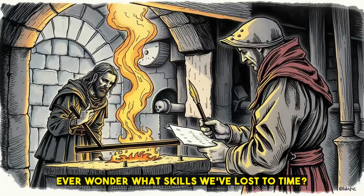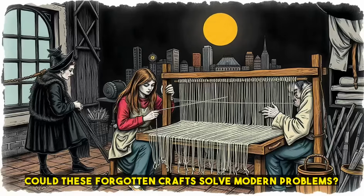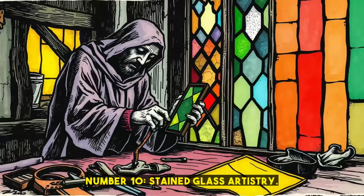Ever wonder what skills we've lost to time? Have you considered how our ancestors created masterpieces without modern technology? Could these forgotten crafts solve modern problems? Number 10. Stained glass artistry.